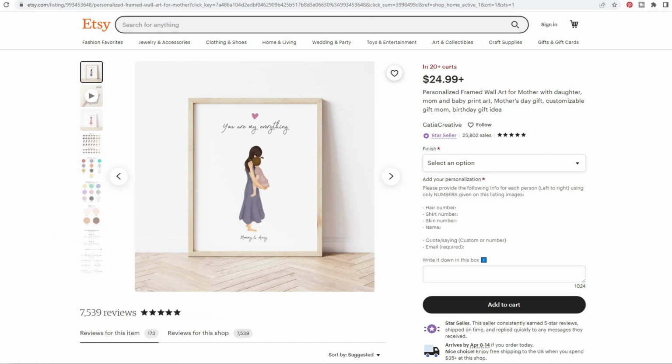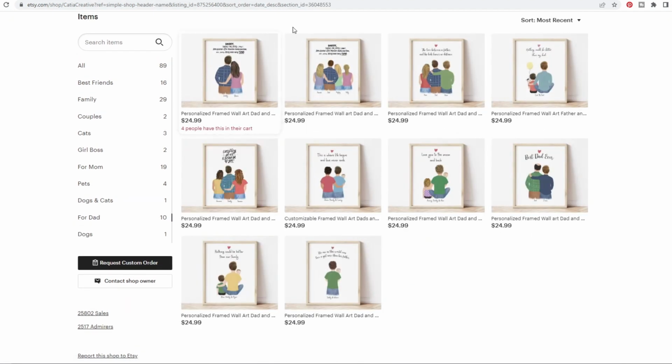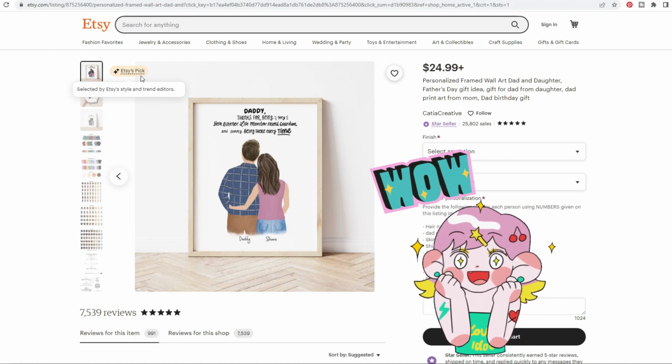And it is interesting. They are doing a really good job of creating beautiful artwork that a lot of people are, you know, buying and using as meaningful, thoughtful gifts. They have best friends, they have couples, they have cat moms, you know, pets, dogs, for dad. They even have some of these for dads. This one is relatively popular, even though Father's Day is a few months away still. So this is really, really unique, and it's a really great idea. This one's actually an Etsy pick, which is awesome.